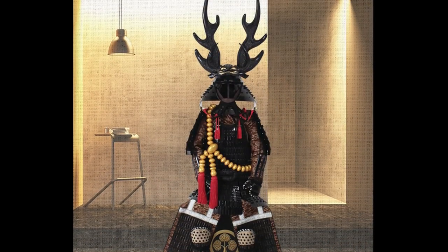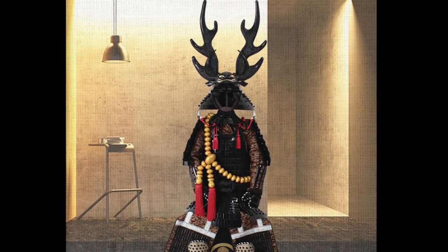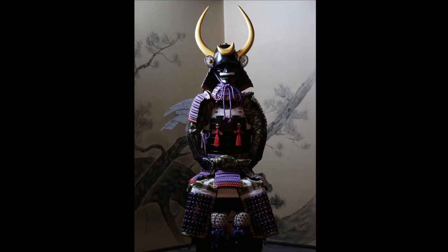Honda Tadakatsu had these giant ones. Yes, and so did Kuroda. He had these giant ones, I think they're 5 feet tall. I'm like, dude, I don't know what kind of neck exercises you're doing. If he drops his spear on the charge, he can just lean forward.